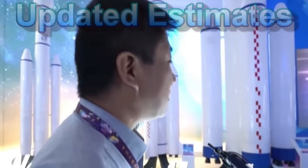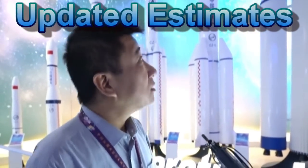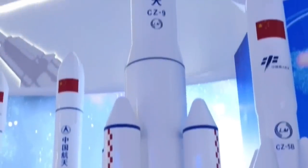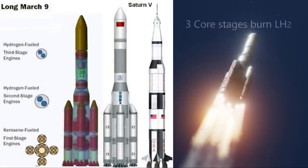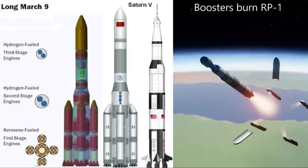This is planned to be a super heavy lift rocket system, proposed in 2018, that will lift 180 tons into low Earth orbit and get 65 tons to the moon or 50 tons to Mars. This would exceed the power of the Saturn V. The Long March 9 is planned to be a 3-stage rocket with boosters. All 3 stages will burn hydrogen and use advanced 4th-generation rocket engines. These engines are staged combustion engines.